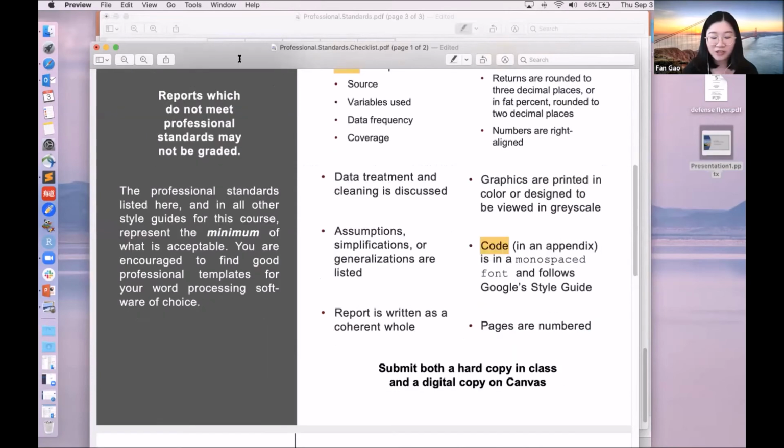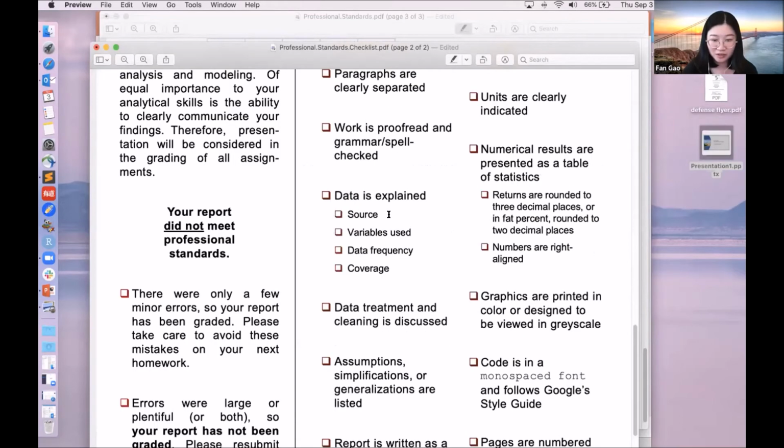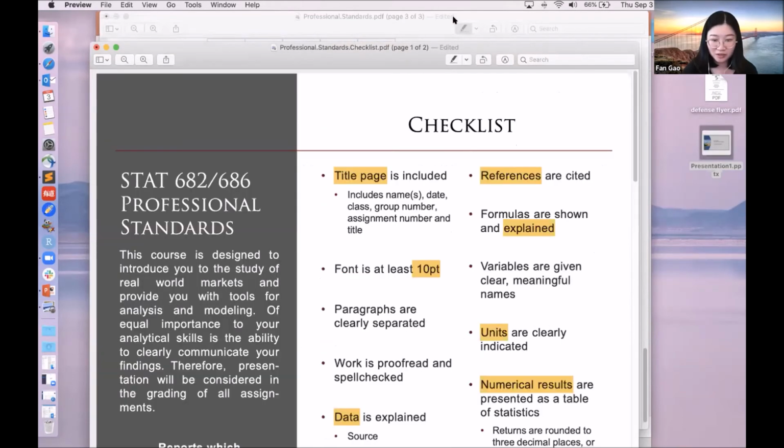Later you will be familiar with it, but right now it's important that you go over every detail in this checklist. So that is my introduction about the professional standard, and I look forward to seeing your reports tomorrow. And thank you.